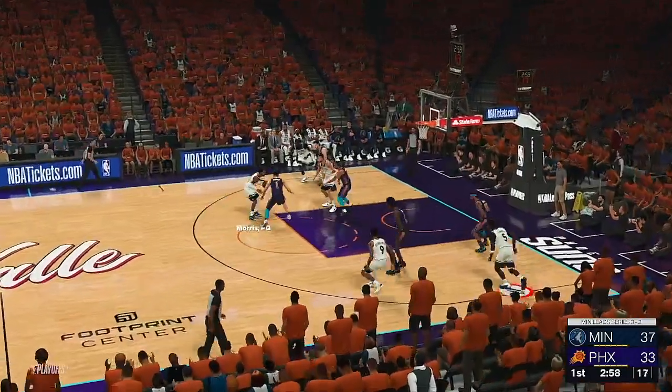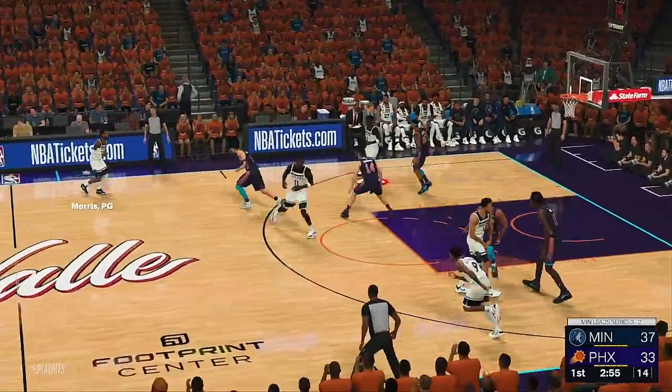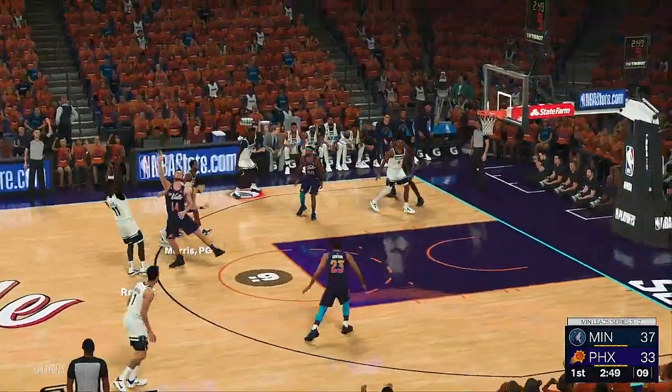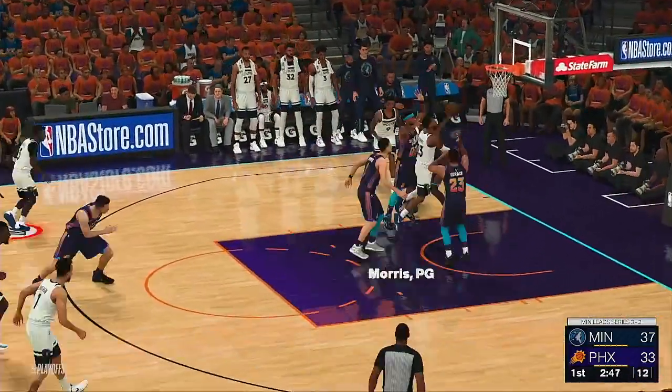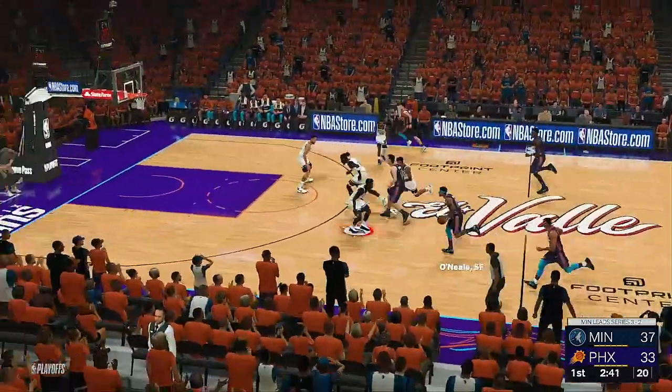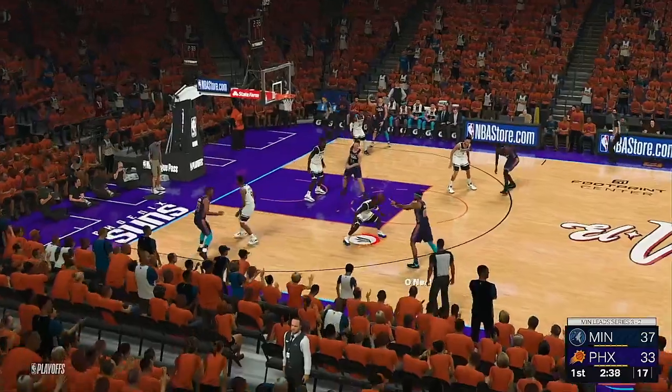Booker against Morris. The pass to Reed. Another shot. Morris, no good. You know, you don't always get that opportunity, so those are the ones you hate to miss.